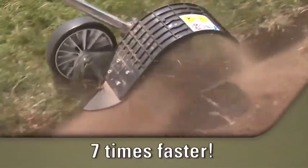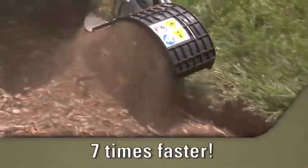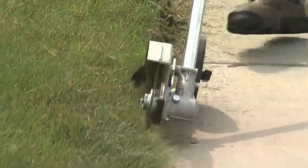The Echo bed redefiner can fix bed edges 7 times faster than a spade shovel. But that's just the beginning. These are a few of the many features that make Echo the choice of professionals.